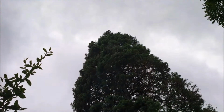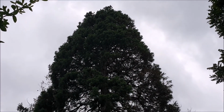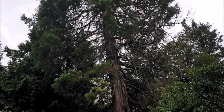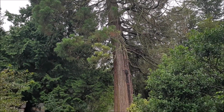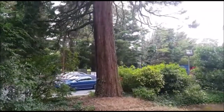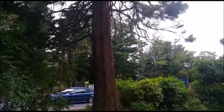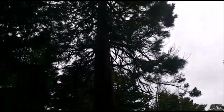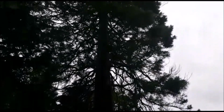At number 9, we move into our garden space with its wonderful traffic noise. The first thing to point out is the majestic giant sequoia, the giant redwood, which is protected with a tree preservation order. These trees are most famously found in America, with the tallest example in Canyon National Park in California at 311.4 feet tall.